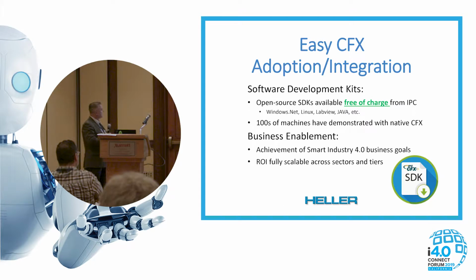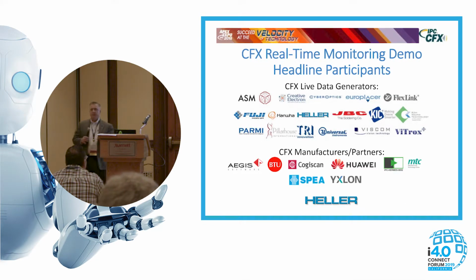In terms of the adoption and the integration, we offer open source SDKs free of charge from the IPC. Again, this is not a moneymaker. This is a way to satisfy the member need. The group has been able to demonstrate CFX on hundreds of different machines. And this allows your business to enable the Smart Industry 4.0 goals. It's fully scalable.